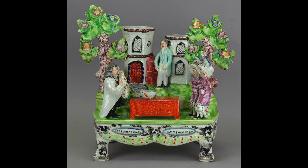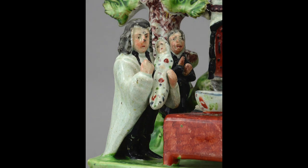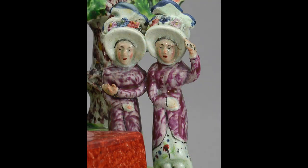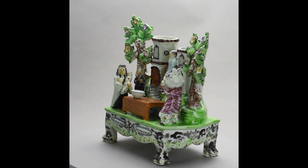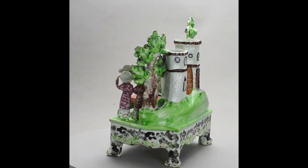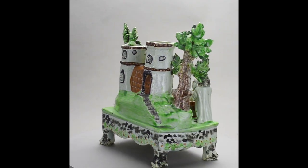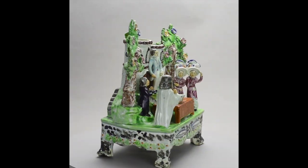In around 1830, Sherratt made this group, and it's titled Baptism of Mary, not once, but twice. Notice the attendees. The vicar catches the baby rather awkwardly, while his clerk looks to the heavens for mercies. The father apparently wants to be elsewhere, and the two ladies are godmothers. A mother in most cases didn't attend a christening because she was expected to stay home until after her so-called churching, which was a simple afterbirth Thanksgiving ritual during a church service.